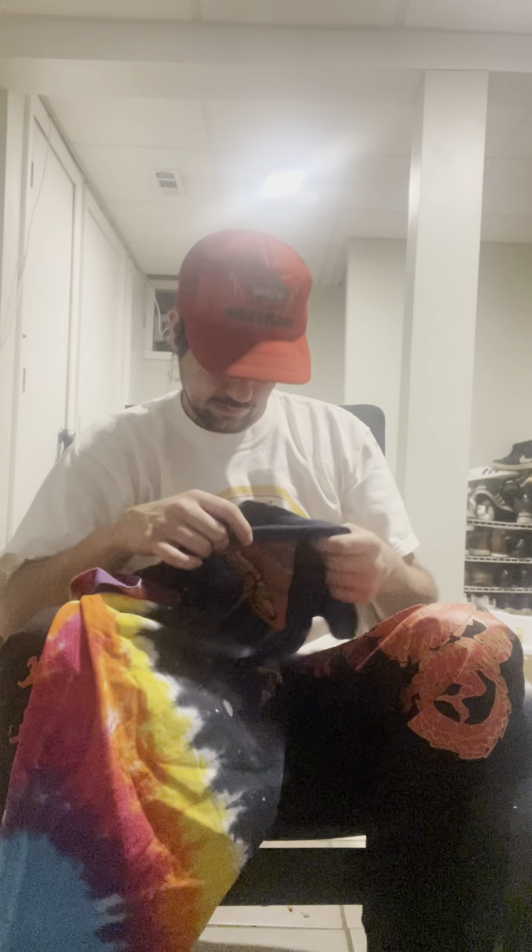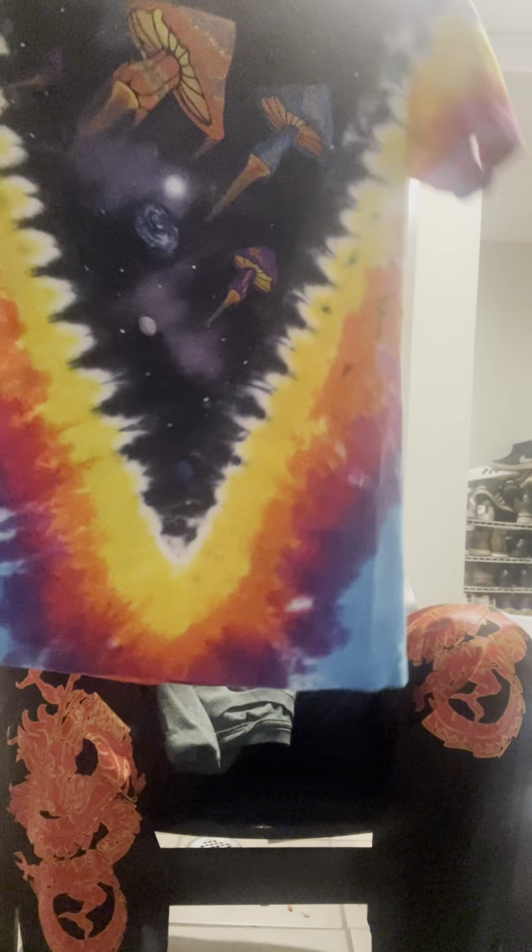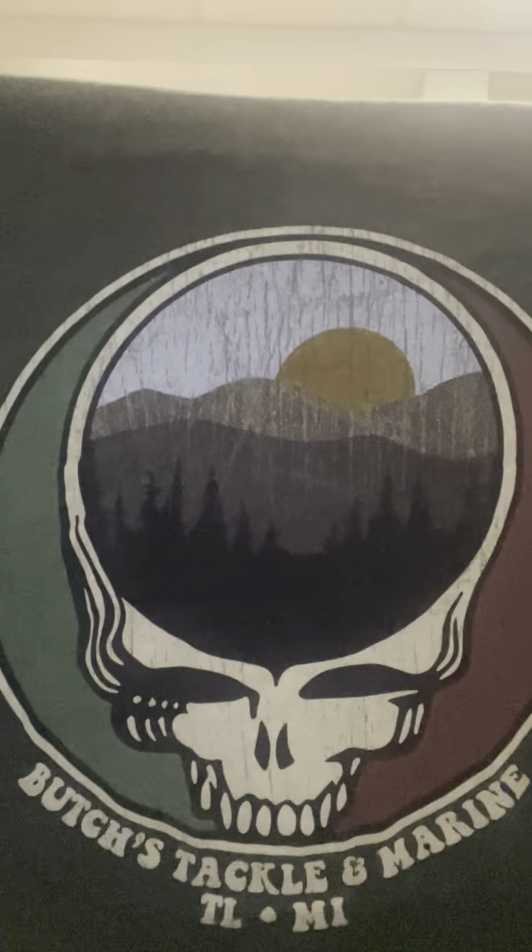I'm mad they don't put the year on here. I can't make it out. Yeah, I don't know, this is kind of cool. It's like mushrooms in space. Again, found this all at the thrift. This Grateful Dead shirt, super cool. Bait and tackle. Oh, it's unbranded, except for down here. It says textiles. I think that's just the t-shirt, but it's definitely Grateful Dead.